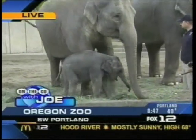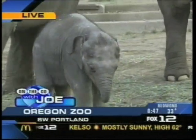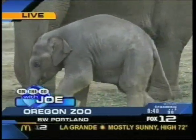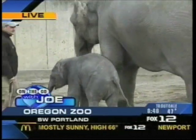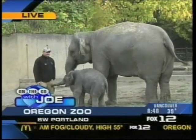And folks can see Sam right here at the Oregon Zoo pretty much most zoo hours, right? He's here for your viewing pleasure. Anytime the zoo's open, Sam's out here. All right. Well, Bob, the whole crew, thank you so much. This has been a great opportunity to have us out here at the Oregon Zoo. One of those great perks of the job, folks. And guys, as I said, who knew 500 pounds could be so cute?